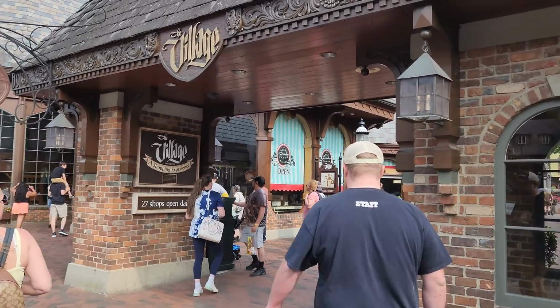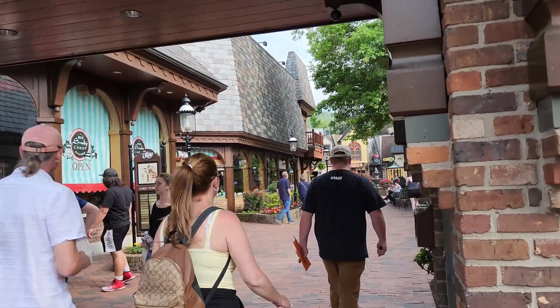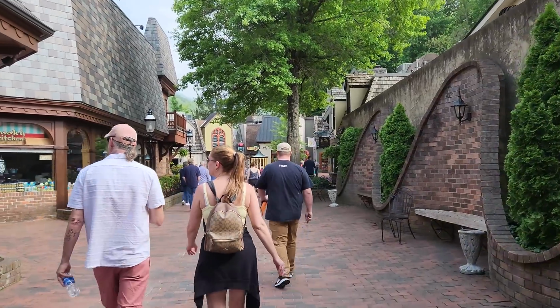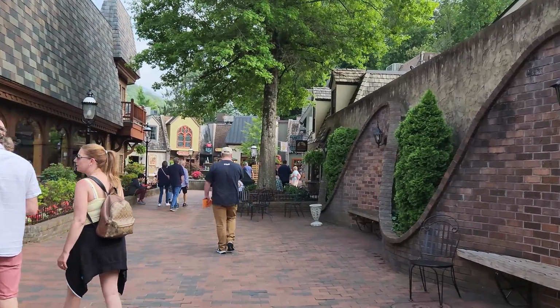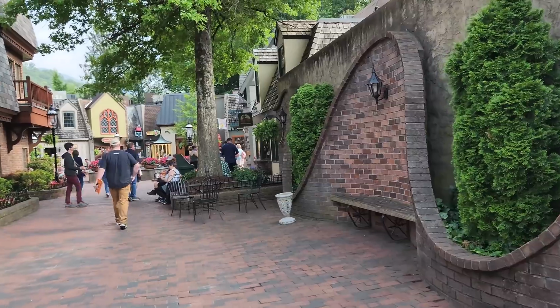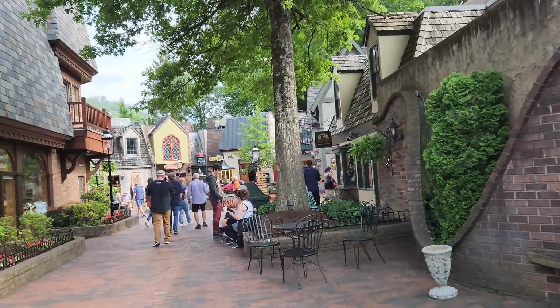One of the popular things to do here in Gatlinburg is shopping, and they have all these little alleyways with a lot of different shops. I think the fanciest one is definitely this one here, the Village, and it's really pretty. It is. It has way different shops. It also has really good eateries here, like the Donut Fryer.